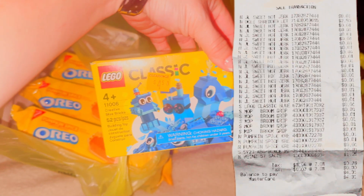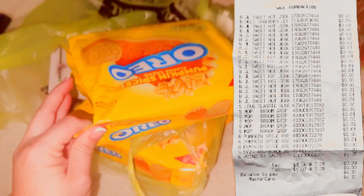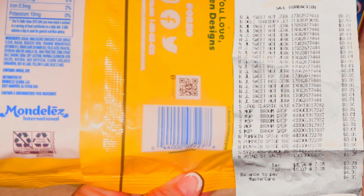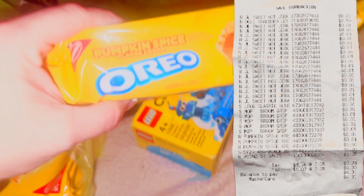Look everywhere. So here are the Legos, the cookies, the receipt for the entire transaction, just so everybody can be like, oh my gosh, they really were pennies. Yes, ma'am, they were honey buns. They were pennies. I love penny shopping.